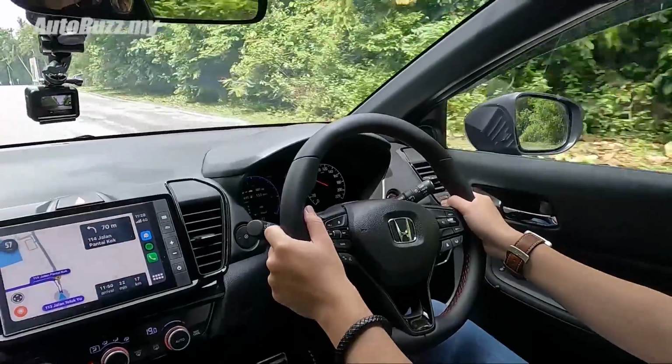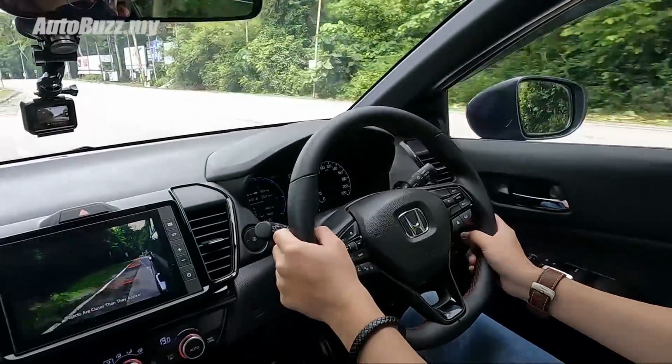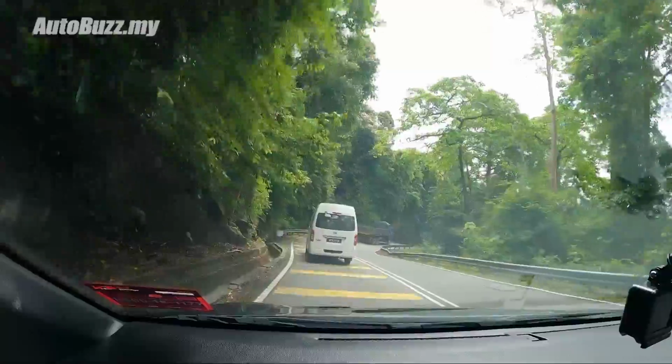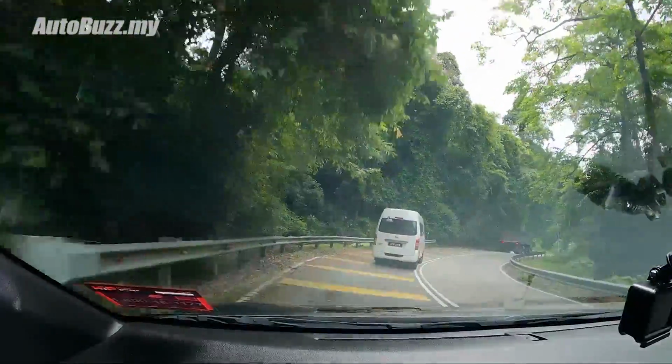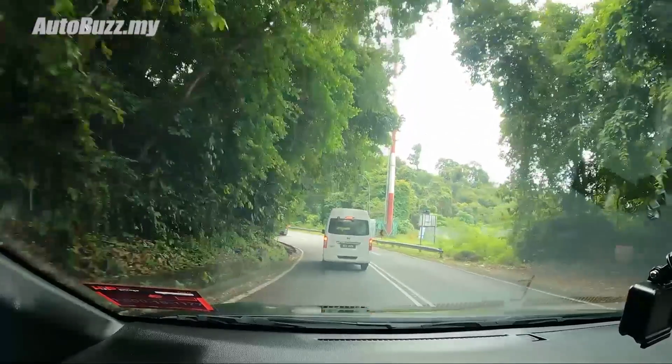Setting off in the Honda City Hatchback RS, and the first thing you'll notice is just how quiet it is, even at speeds of up to 80 km/h. And that's because the car is still primarily driven by the electric motors, with the engine just running at a fairly low RPM to charge the batteries.